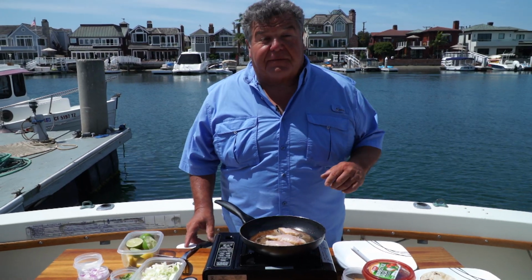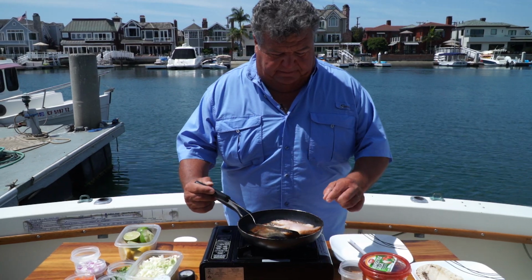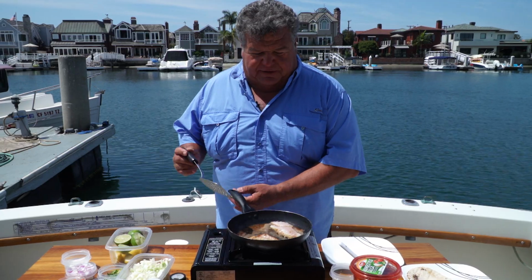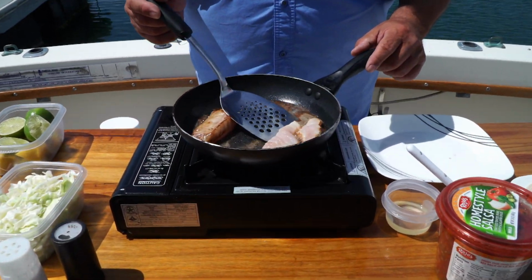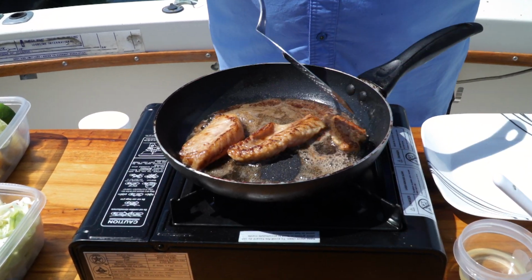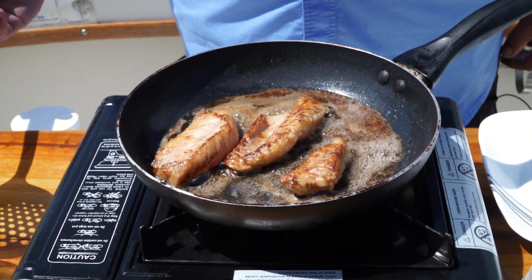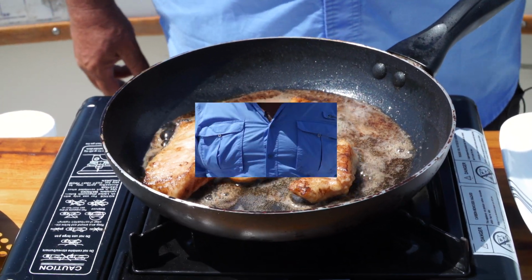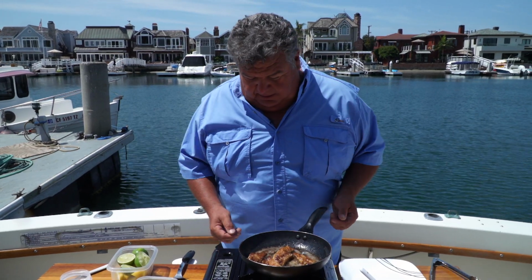All right, now it's time to flip this over. It's been a couple minutes. Oh yeah, this looks good. See how it's changing colors and everything. Okay, the fish looks like it's nice and done. Go ahead and turn off the flame.